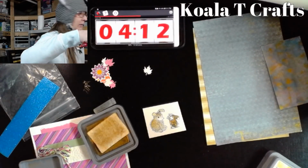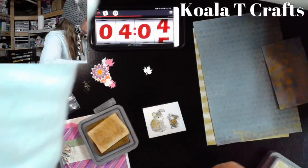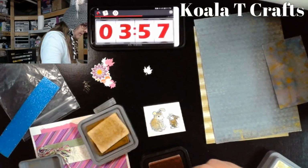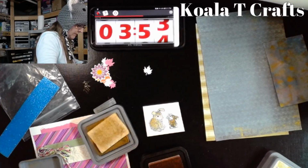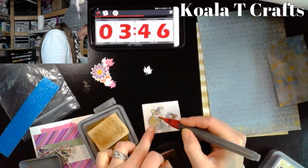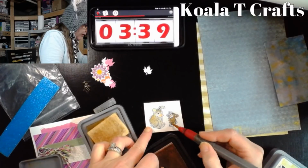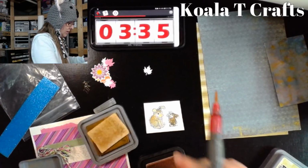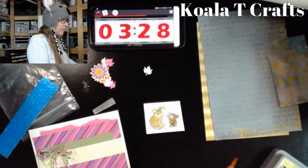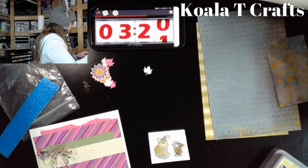Excuse me. Got a bunch of stuff in my throat, seems like. That's supposed to be a little bit of tattered rose to look a little bit pink. Not good enough for now. Maybe add a little bit of grass on there, I would think.